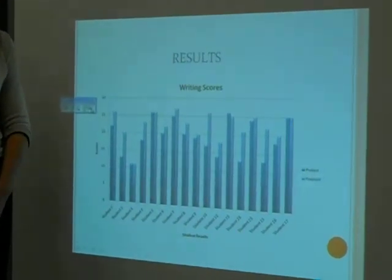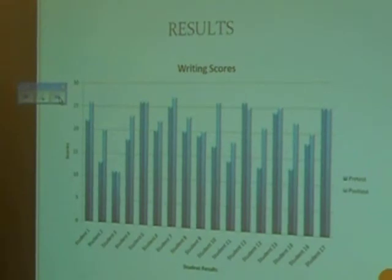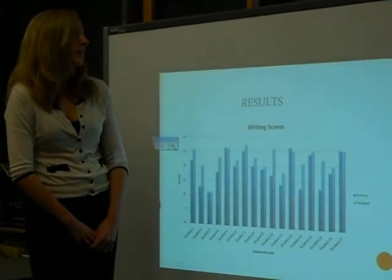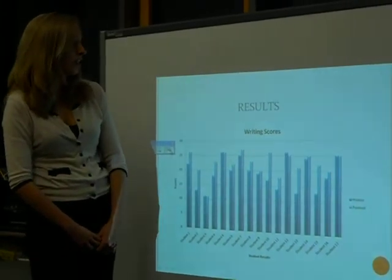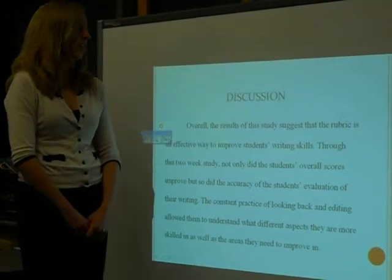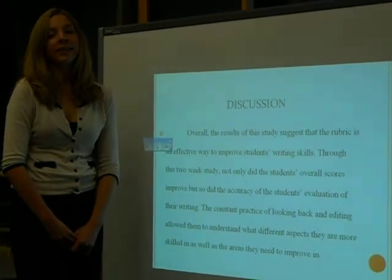This graph here shows the writing scores from the pre-test in the dark blue to the post-test in the light blue of each of the individual students, showing either their improvement, their similar score, or their decrease in scores. But mainly it shows the substantial increase of most students. So overall, based on the results of this study, it suggests that the rubric is a very effective way to improve the students' writing skills and scores.